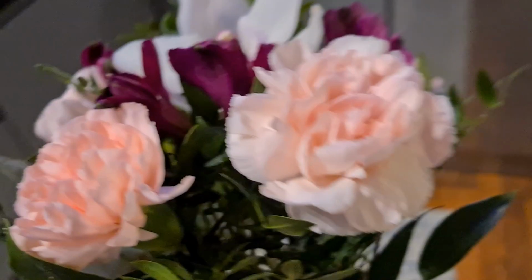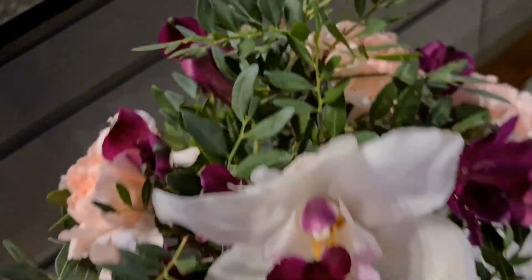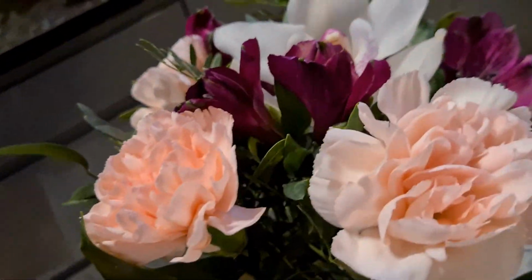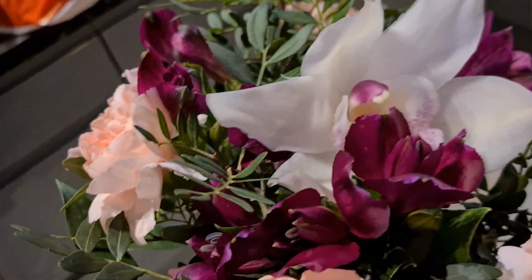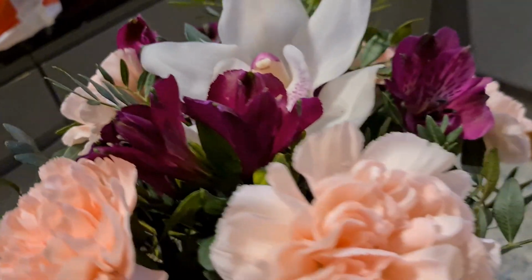Hubby came home with flowers for me. He asked for a bouquet for a pink princess, and this is what he got. I love it. It's beautiful.